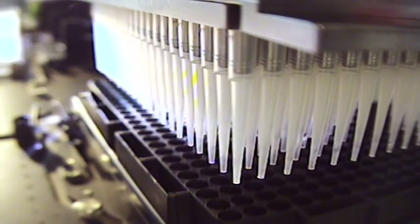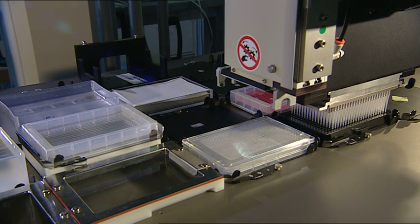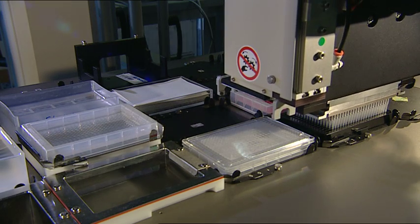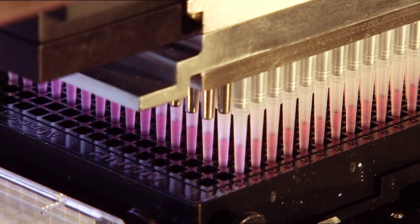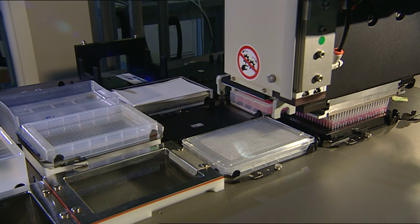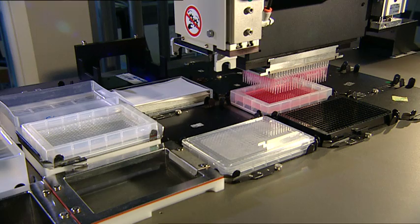Pipette robots manage the same. They can do more than 40,000 test reactions in less than 3 days. Almost 400 pipette tips transfer the various substances to the test plates. The reactions then show the function of genes or the effect of the substances.